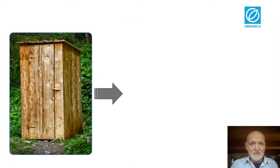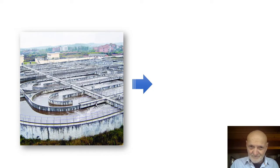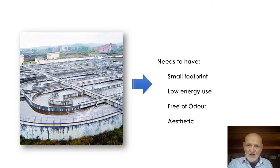We took our inspiration from the outhouse. The outhouse evolved into the beautiful bathrooms we all have close to our kitchens. So we thought back then that if it was possible, we can surely turn the ugly, smelly, disgusting treatment plant into something we don't mind living next to. So when we looked at how the traditional plant needs to be changed to be able to be moved into the city, we realized that it has to become much smaller, it has to use less energy, has to be free of odor, and it has to be aesthetically pleasing. Otherwise, you wouldn't move next to it.